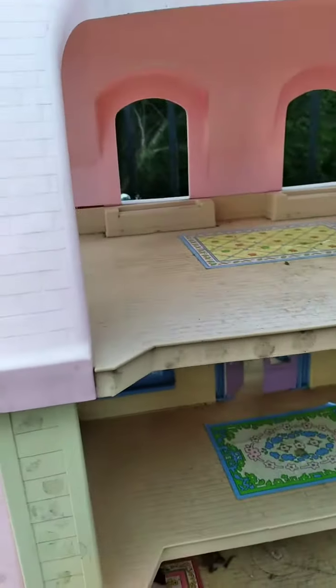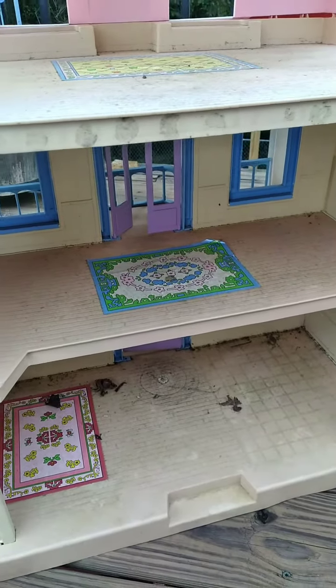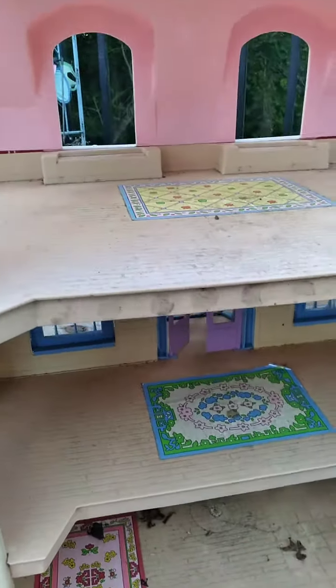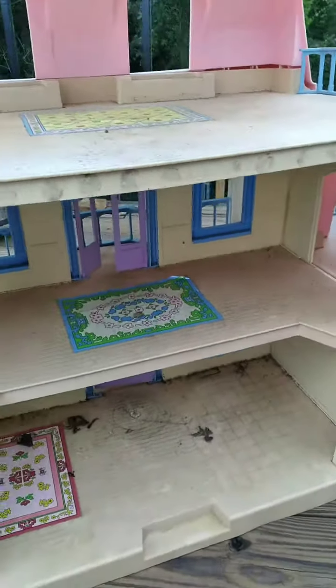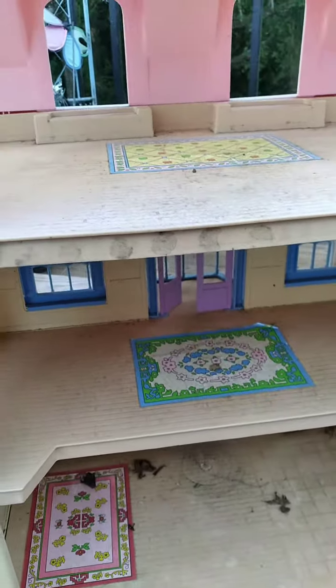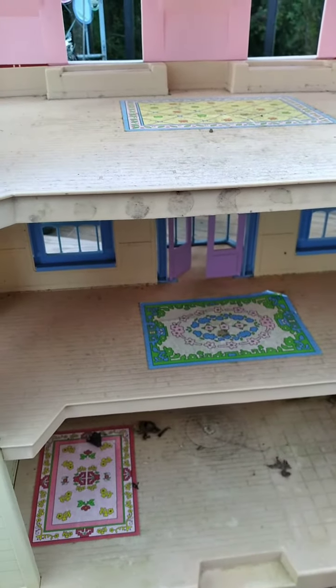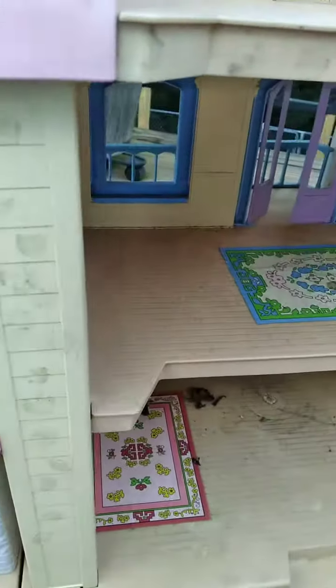Hey guys, you see this dollhouse? It's been sitting outside for a long time. Yes, it was mine as a child, and it was kept in a building for a very long time after I got grown. I had cleaned it up for Nikki, and she played with it, and we kept it outside on our porch, and unfortunately, after toys are left outside in the weather for a long time, they get pretty disgusting.